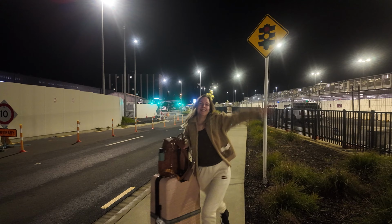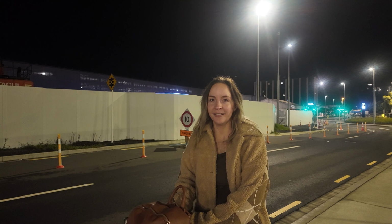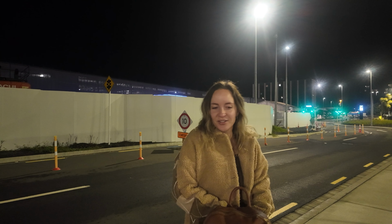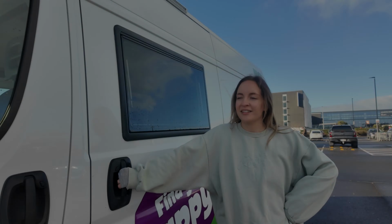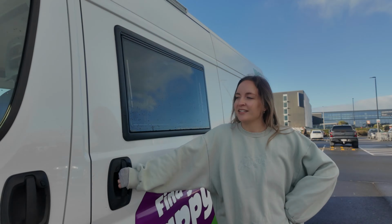We're in Auckland, woohoo! It all started here in New Zealand. Yes. Two years ago. The start of Simon and Maddie. Yep. The channel, not us. This is our juicy camper van and it's our home for the next 14 days. I'll give you a tour.